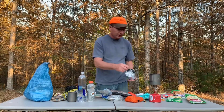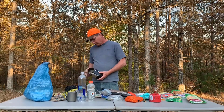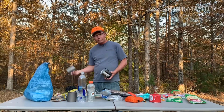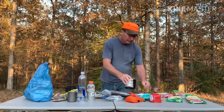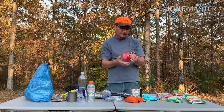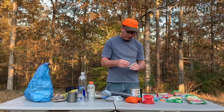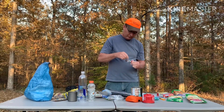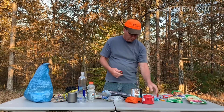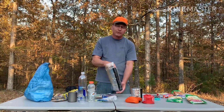Like I said, I also have a koozie for my titanium 750 cup. Just boiled water in it, so it's clean. I'll stick it back in here. Cut my gas off. Unscrew the cylinder. Make sure everything's done cooling down. Get ready to wrap everything back up. And that's how I do my meals on the trail.